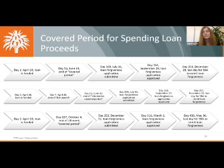In the second scenario, you're using the alternative covered period, and you're using the date of your first payroll period on April 26th. This is straight out of the interim final rule. This is the example that they give. But in this case, really all it does is it gives you a different window in order to count your payroll expenses.